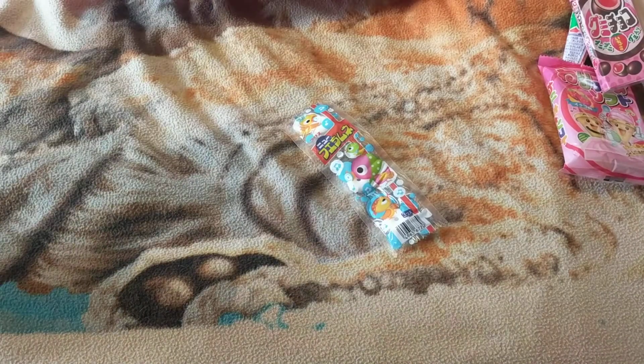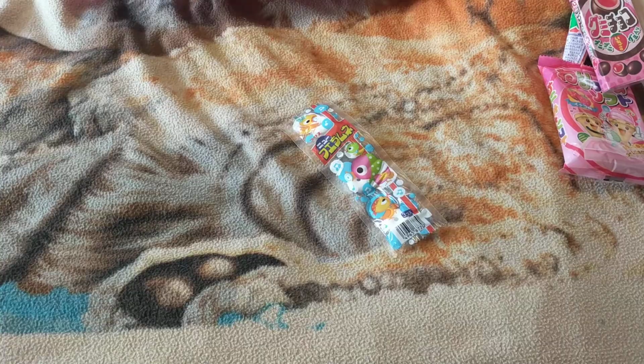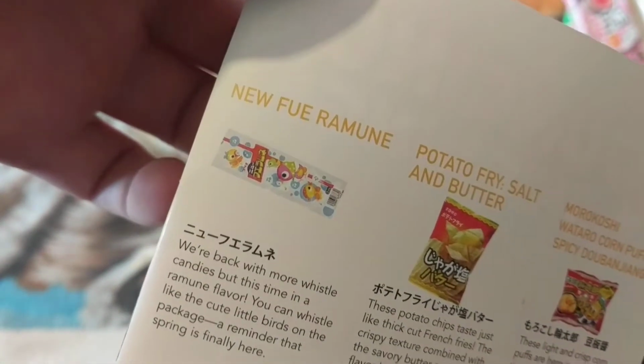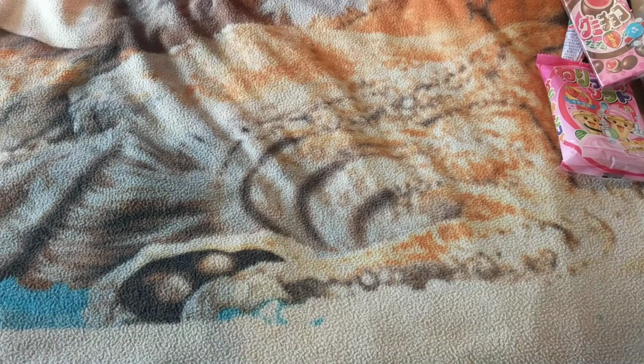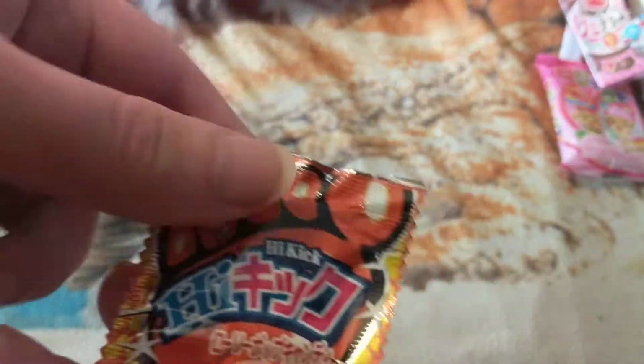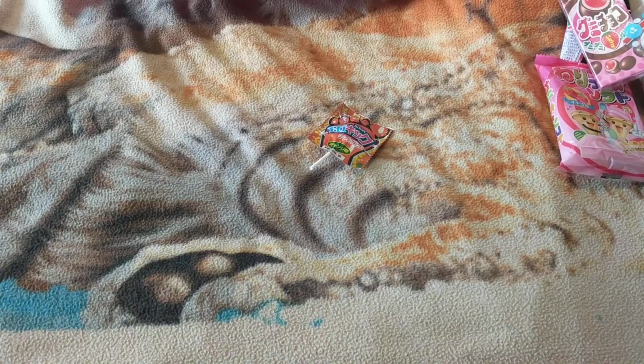What else we got? We got whistle sweets. I know what these are. They're like Polos, but you put them in your mouth and when you blow, they whistle. And they would be in your mini edition premium. Let's see what the next thing is we got. Got a Fritz lolly.